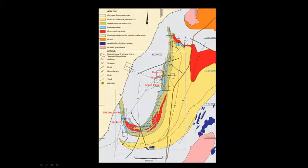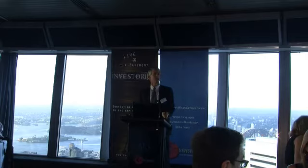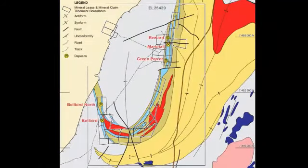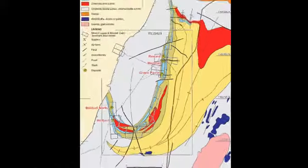Now, I appreciate you can't read this, but on the geology, you can see that J-shaped structure. The best thing about the past mining activity is that we have existing mining licences that still exist all along that J-shaped structure. And you can see the large square box is our exploration licence, which encompasses the whole thing.